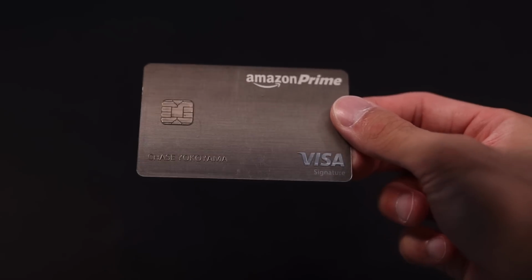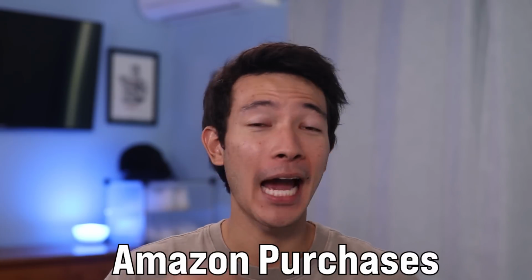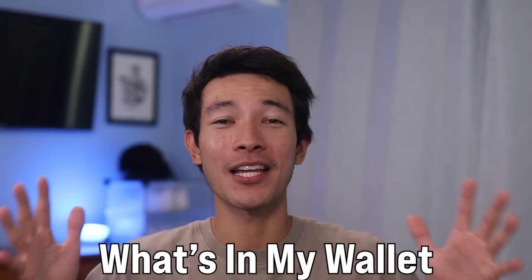The other card that also stays in a drawer, but I use quite often, is the Amazon Prime card. As you can imagine, I only use this card for Amazon purchases since it gives me 5% cash back. Therefore, this card just lives in my room as well. That's what's in my wallet right now in Q4 of 2022.